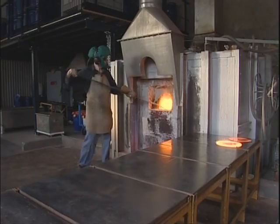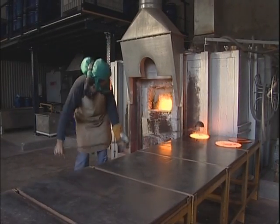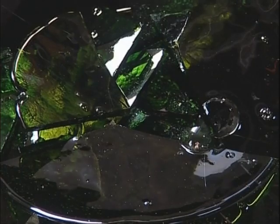The tradition of enamel in the Limousin can be explained by the presence of crystalline in the soil, which provides the essential silica and the metal deposits that provide the oxides used to color the enamel.